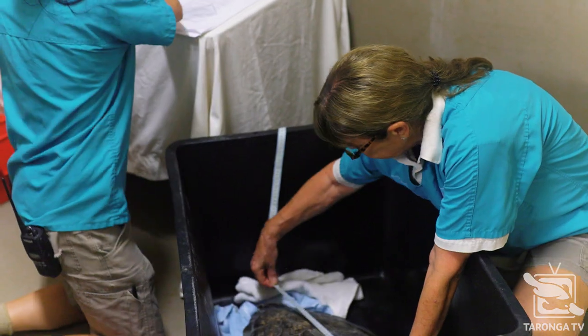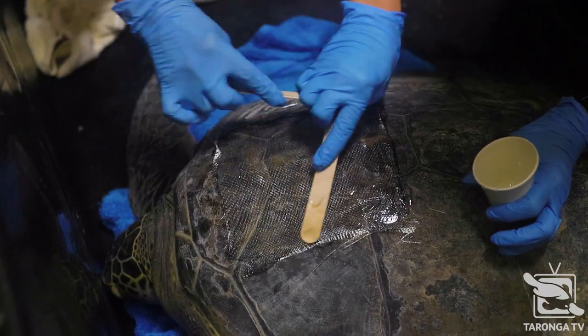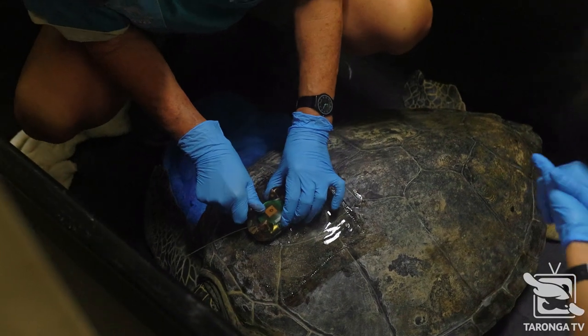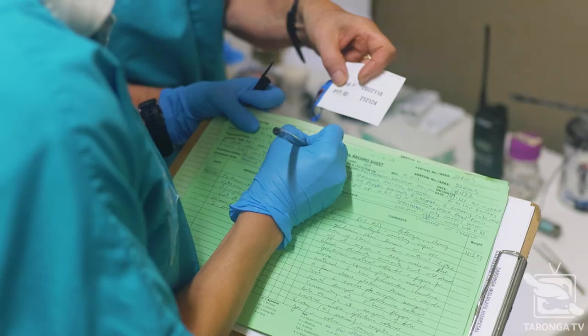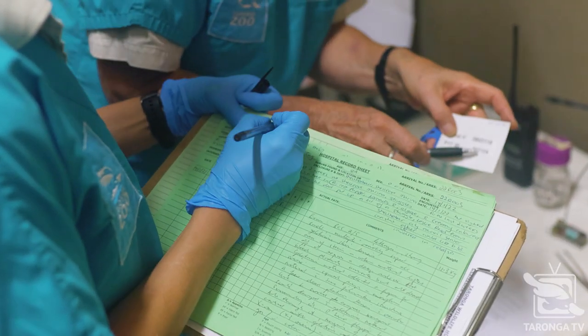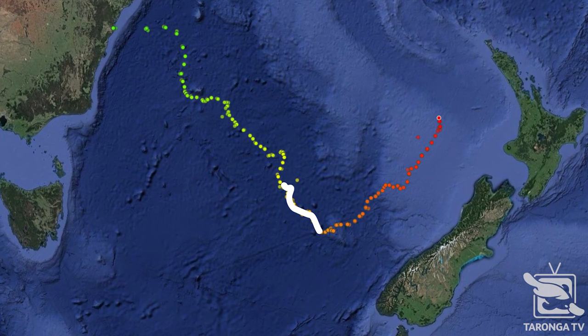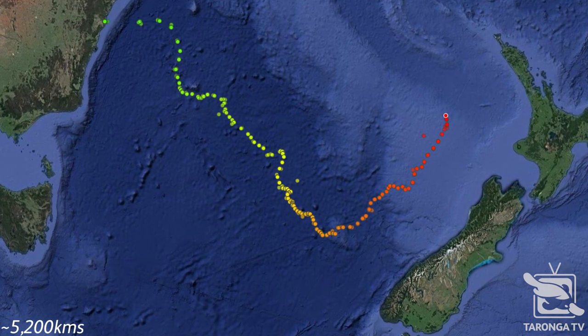So the turtles, when we release them, if they're suitable, we put trackers on them attached to their shell. And the reason for doing that is we want to know what happens to these animals after we release them. We want to make sure that they survive and they're doing really well. And we get to work out where it is they go from here. So it's a very valuable source of information for us moving forward, and helps us to determine where's a safe place to release turtles, and gives us information on what happens to them out in the wild.